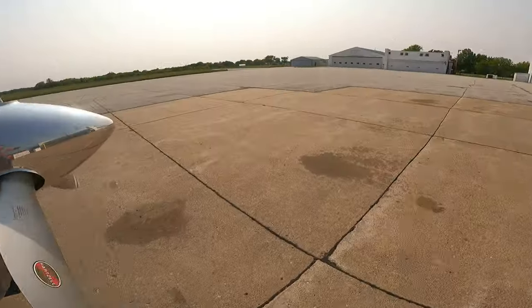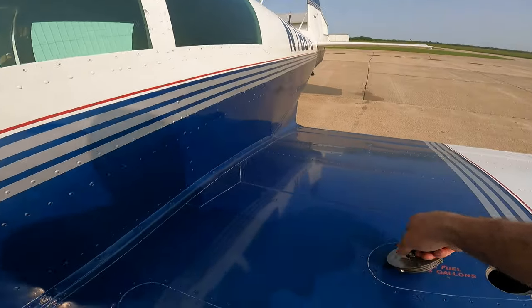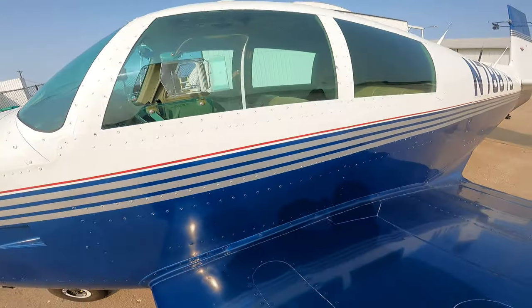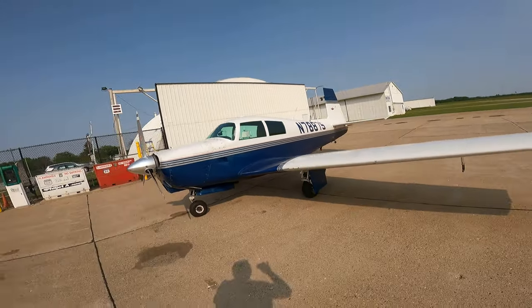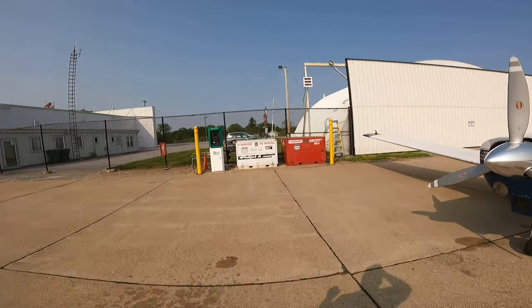And we have 20 gallons extra. So that makes me happy. You know, we're not going to run out of fuel. That's the important stuff. So that is what it takes to kind of put a lot of fuel in the plane. And you would self-serve.